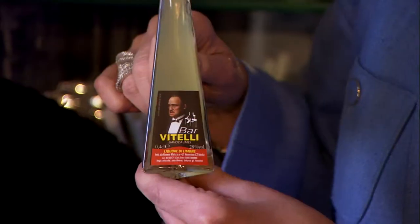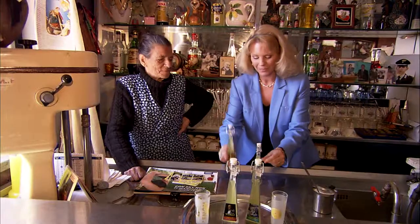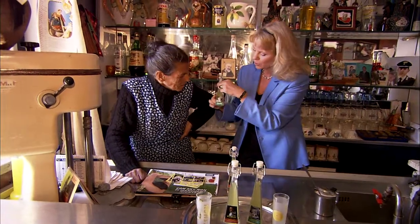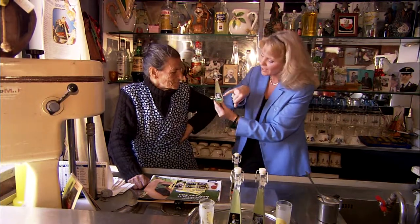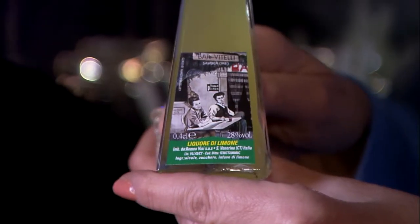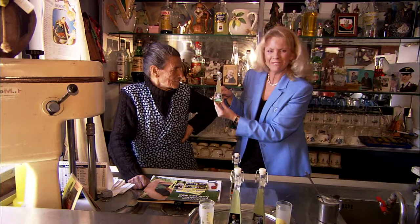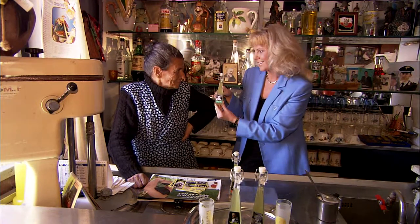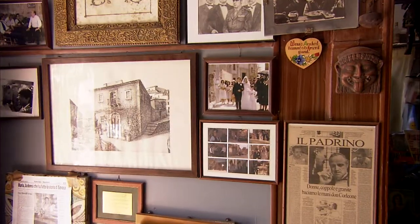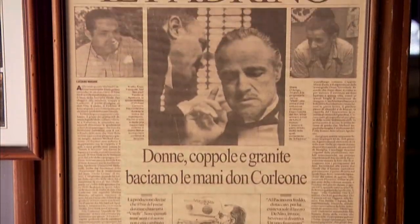Limoncello siciliano. Okay, and as you see, Marlon Brando. Marlon Brando, see? She put on the label. And what's special about this one? Al Pacino ed io, Maria. Maria and Al Pacino in a still from The Godfather. What a great souvenir. What a great face. Isn't she sweet? Grazie. While you're inside, take a moment to look around the bar because they have fascinating memorabilia from the film.